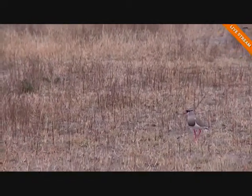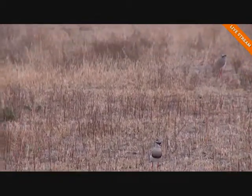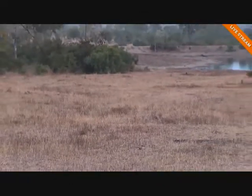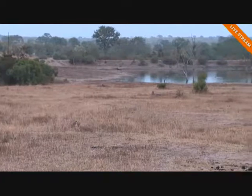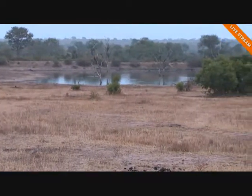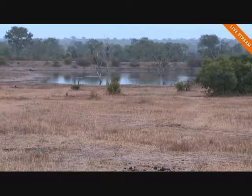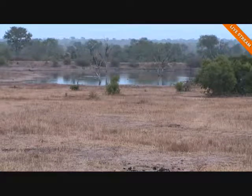So some more crowned lapwings here, and I wonder where their nest is. It could be very close to us. I'm guessing it's somewhere to the right of where they are now, in amongst a few piles of dung. They like to use small landmarks to nest next to, and that's probably so that they also can find their nest. So the other nest we looked at was close to a few piles of buffalo dung. And like I said, it's just a bit of a landmark that they can use to help find their nest.